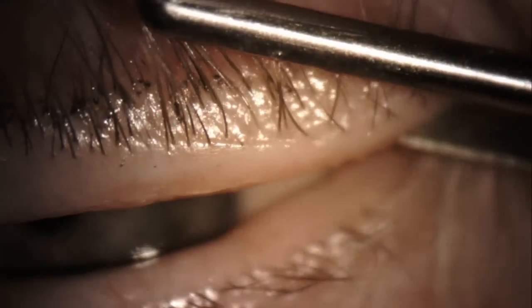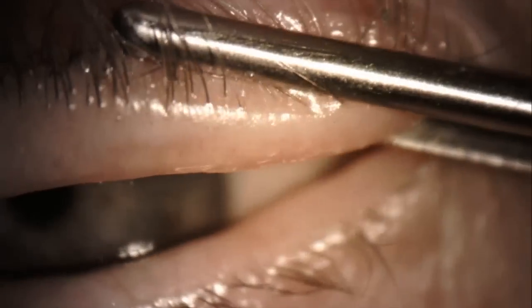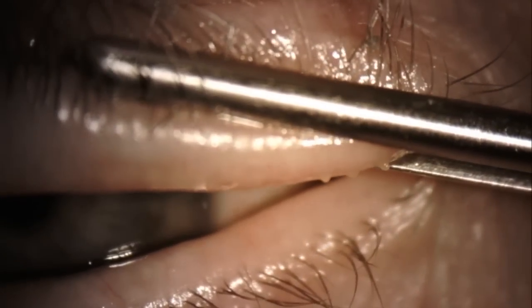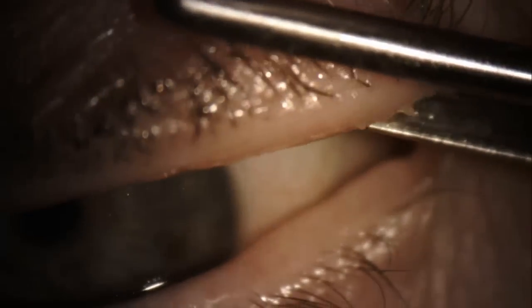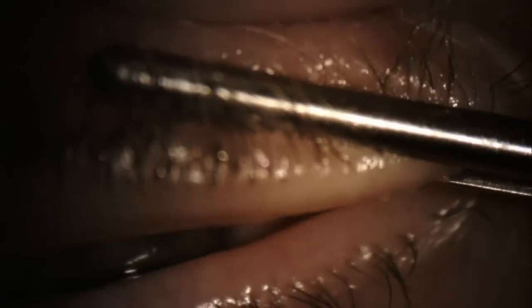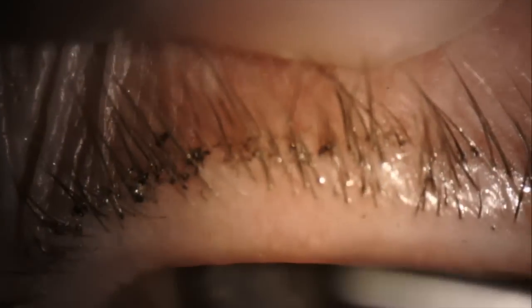Now we're in the temporal zone, proceeding basically from the fornix gradually down towards the eyelid margin. You can see a significant amount of meibum coming out, even from the upper eyelid, which is felt to contribute less meibum to the total precorneal tear film. At this point, attention is turned towards the central eyelid. So we're proceeding sequentially from side to side.